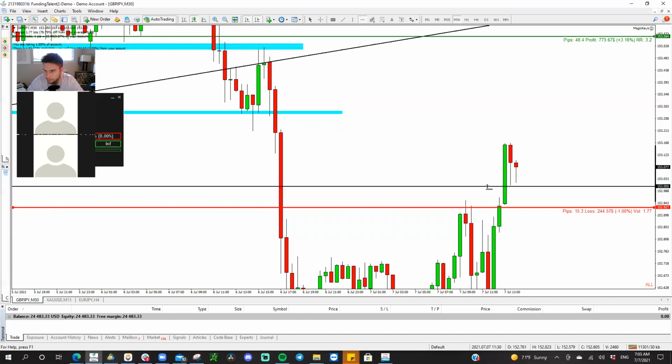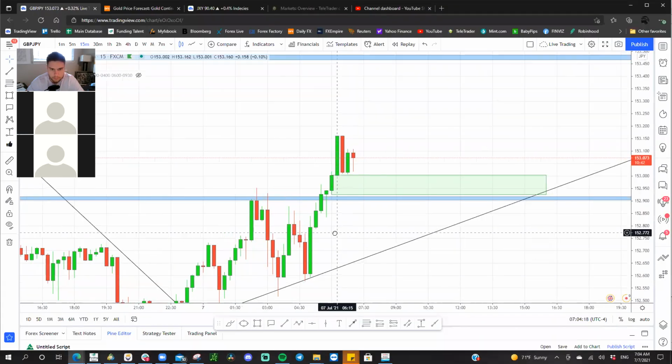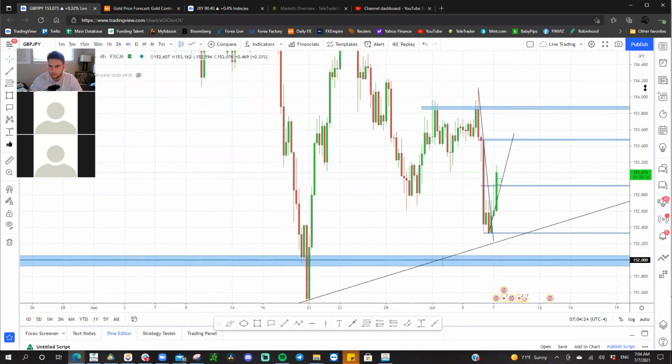153 is a very significant level. And that's why it may not come down all the way to this area over here. Maybe it holds the support and continues up, especially for the fact that we close really strongly, almost 20 pips above 153. So this is a nice strong bullish candle. No top wick, but very strong bullish candle. Now, are we going to hold the support here? Now, let me just take a few screenshots of this.